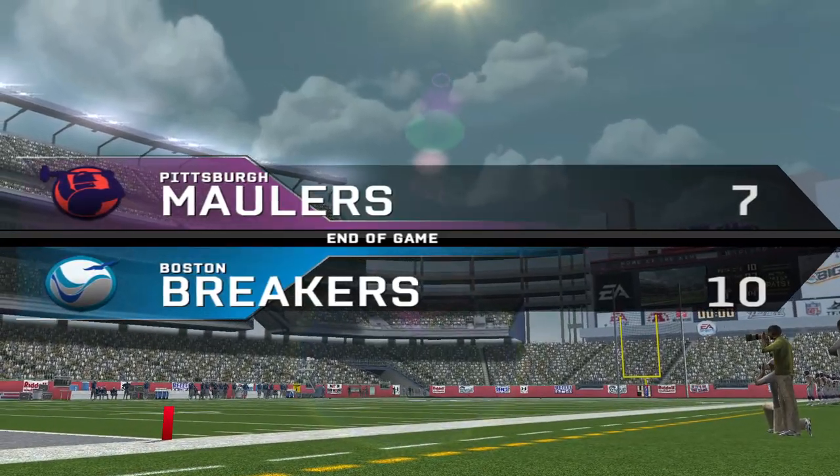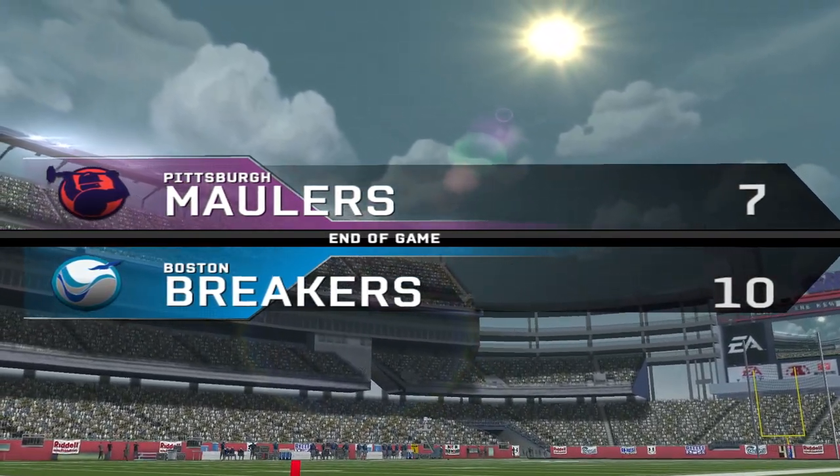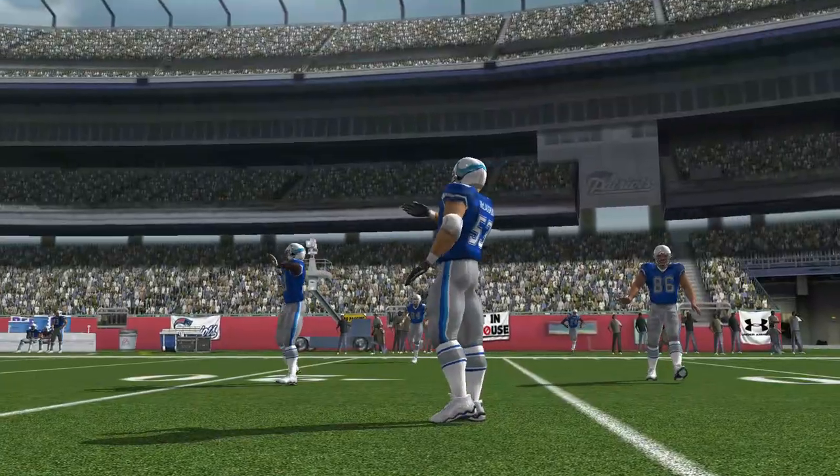Three points separated these two teams, both showing impressive defensive efforts. 10, the away team. 7. This is Al Michaels with John Madden saying goodbye for EA Sports.